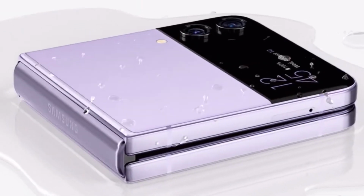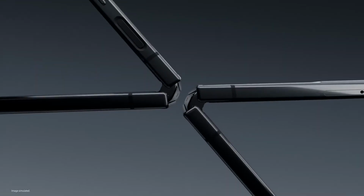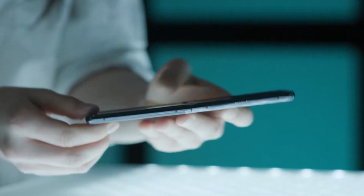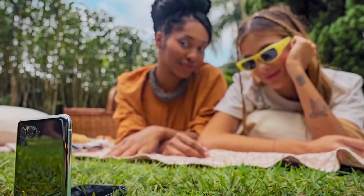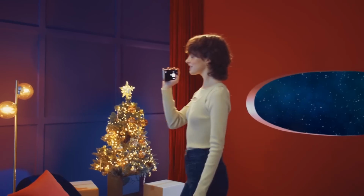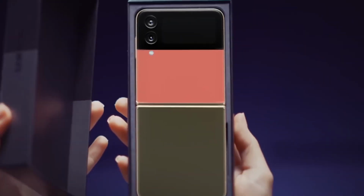Samsung's Galaxy Z Flip 4 is an apparent rival, although it is more expensive than Motorola's entry-level device. This brings up a crucial question. Should you choose to save money? What benefits or features may you be missing out on if you do that? In today's video, we're going to compare them side by side. So let's investigate.